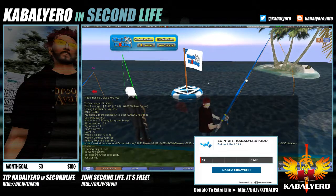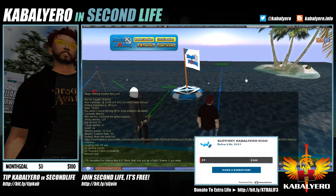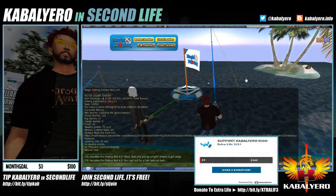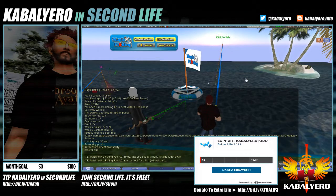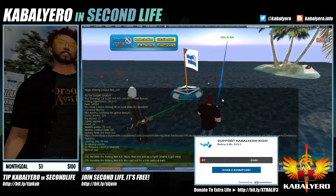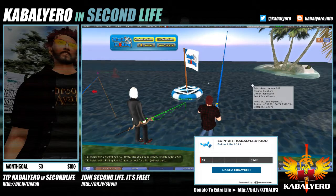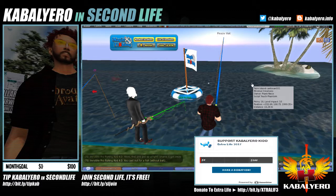Okay, look at that. I caught a grunion. It's worth 40.40 Linden Dollars. Fishing experience 26 plus 1. My rank is 10,314. I have a very high magic fishing rank, because I haven't done a lot of magic fishing.